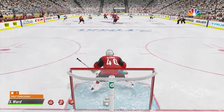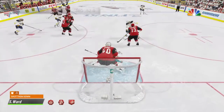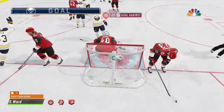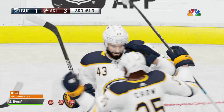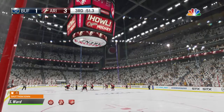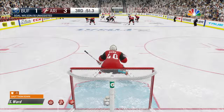In the third period, the Sabres are skating it up at neutral ice. Pass cut. Shoots. Score! Buffalo's goal gets them to within two. And we are in the third period, and there's still time for them to strike back.